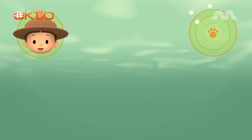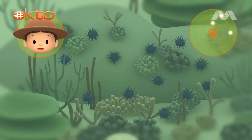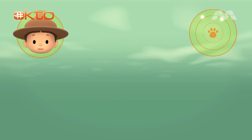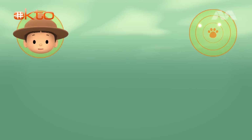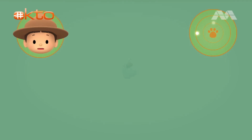Hero, there are a few dots on your radar. One of them might be a swarm of jellyfish. What are those? They're spiky and definitely not jellyfish. Let's move on. Is that a jellyfish? No, it's a clear plastic bag. We'll make sure to clean that up later. Let's continue.